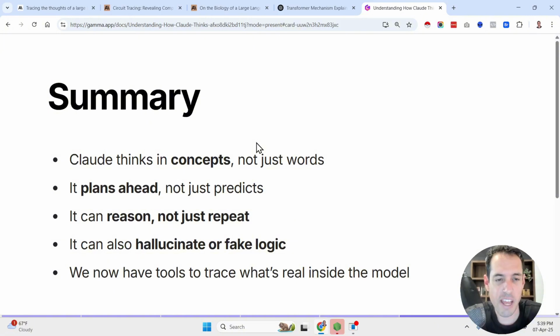So quick summary. We learned, based on this very interesting research paper by Anthropic, that Claude thinks in concepts, not just words. It actually plans ahead, and it not only predicts, it can reason, not just repeat. Obviously, it can hallucinate or generate output based on fake logic. But now Anthropic and probably other companies are investing more and more resources in auditing how these LLMs operate. And obviously, hopefully, they will improve. And when they improve, we are just going to have better models to build on.